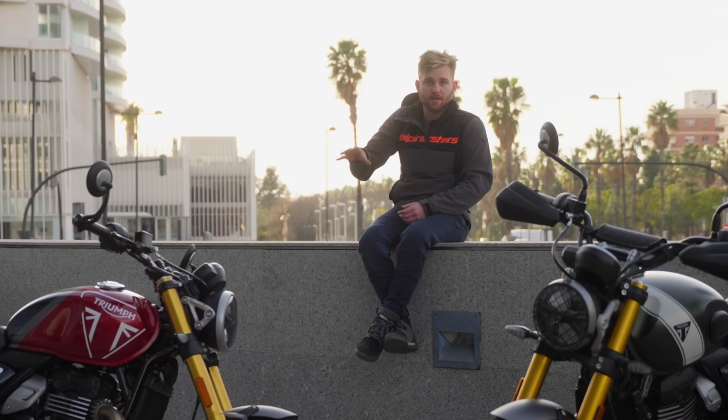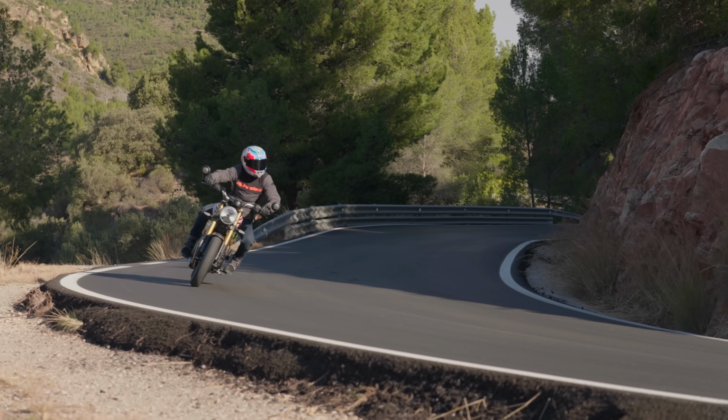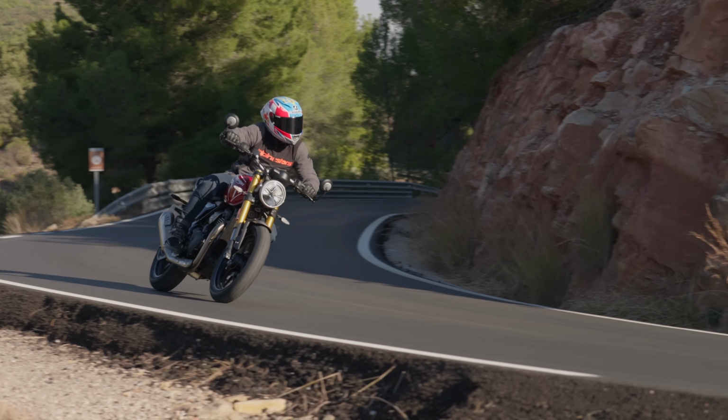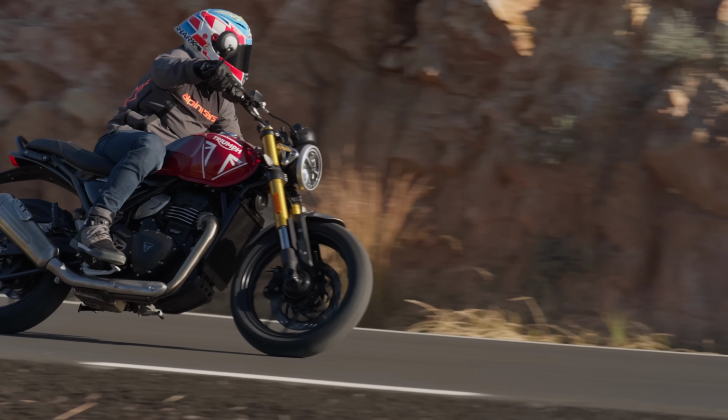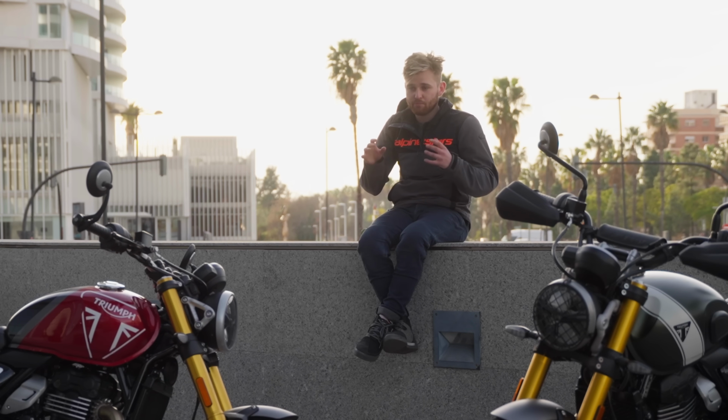So we're going to start with the Speed. I spent all morning on the Speed just to try and get the mileage in, get used to it, get a feel for what it's like. And it is absolutely bloody marvellous. For a bike that is under 5 grand, Triumph have created a proper motorbike.